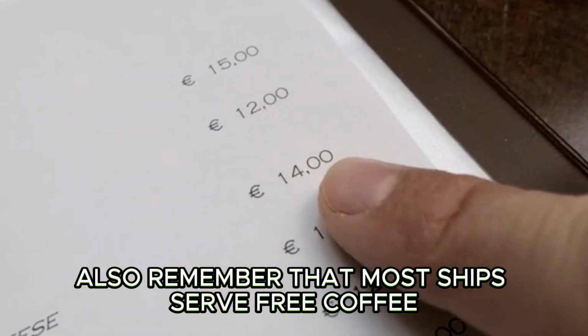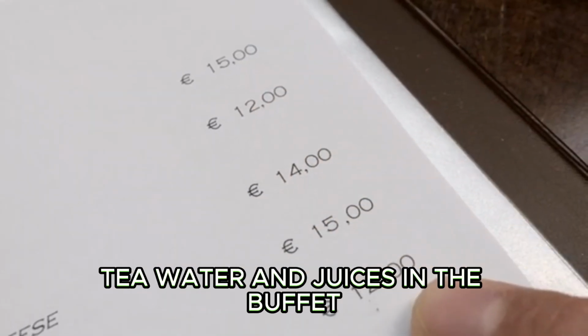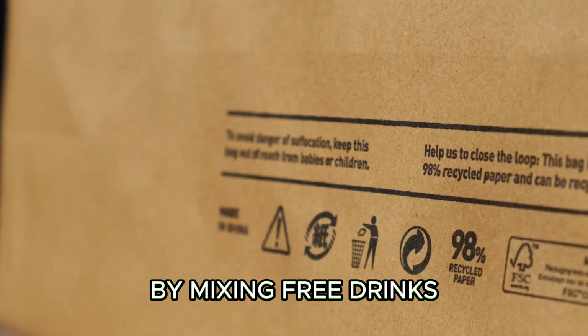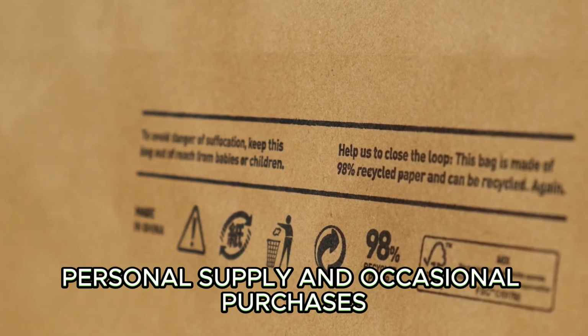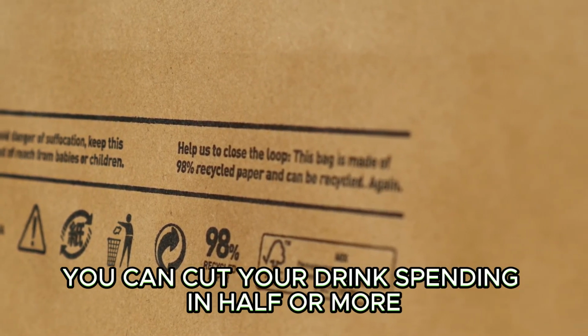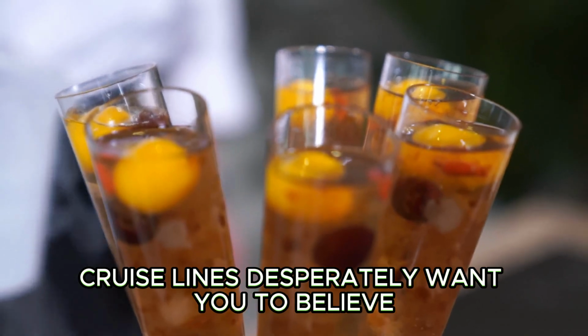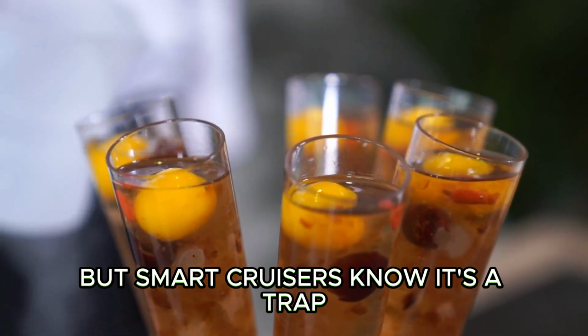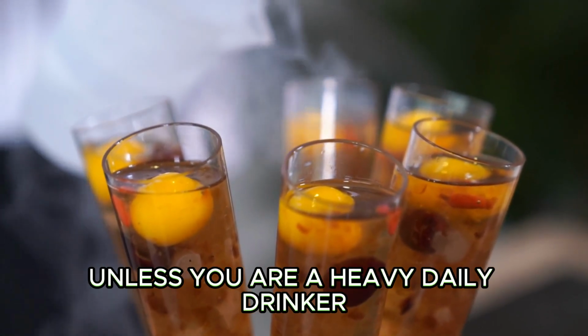Also remember that most ships serve free coffee, tea, water, and juices in the buffet. You don't need a package for that. By mixing free drinks, personal supply, and occasional purchases, you can cut your drink spending in half or more. Cruise lines desperately want you to believe the package is a must-have, but smart cruisers know it's a trap unless you are a heavy daily drinker.